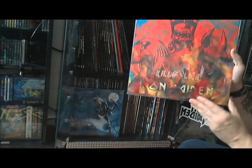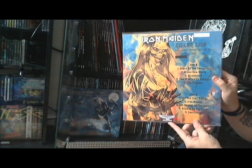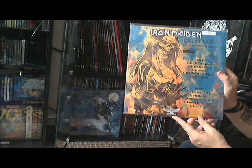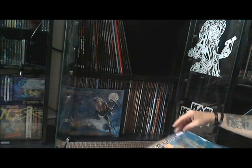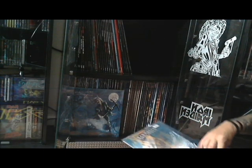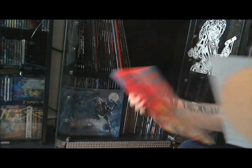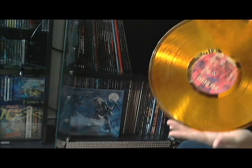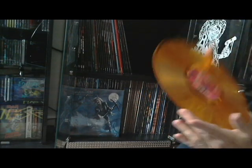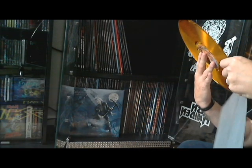This is Killer Live, Iron Maiden. This is on a translucent orange vinyl. And the funny thing about this one, it's a beautiful color. I gotta show this. I love this color. There you go. Nice labels. Goes really, really well with the jacket.